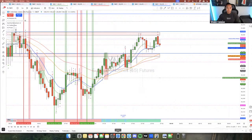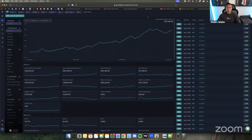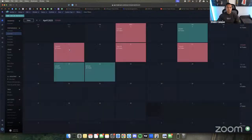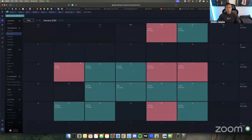So again, these are my stats for the year, guys. I'm finally almost out of this rut. I just need to have maybe one more win and I'll be out of this rut for this month so far. This is the first time I've been in red for the month in a really long time. Looking over here from January, we did pretty decent. I had more winning days, of course. That's why I ended up in profit.